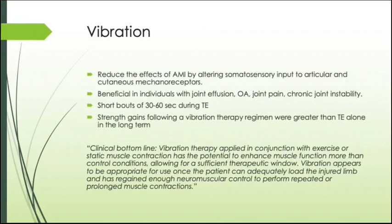Vibration. Vibration therapy may reduce the effects of AMI by altering the somatosensory input to articular and cutaneous mechanoreceptors. Following orthopedic injury, both whole body vibration and local vibration have been shown to enhance aspects of muscle function in individuals with joint effusion, arthritis, joint pain, chronic joint instability. Within human medicine, vibration is usually applied in short bouts of 30 to 60 seconds, either through a whole body platform or directly to a muscle tendon unit during therapeutic exercise with a handheld device.